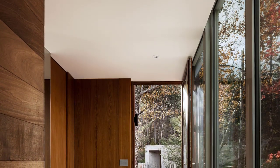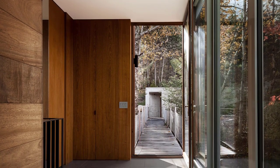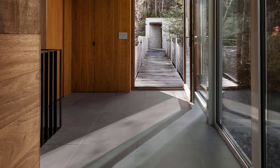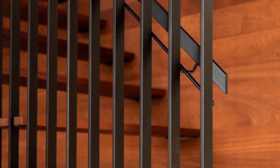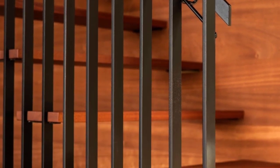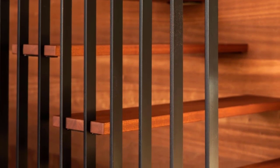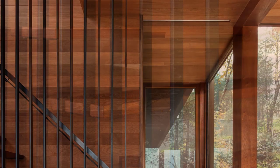Residents access the home from the driveway via a steel and wood walkway that leads to the upper level. Floor-to-ceiling glazing wraps this volume and provides access to an adjacent terrace. An open staircase leads to the main living space one level down, where the architects located the kitchen, living and dining room.